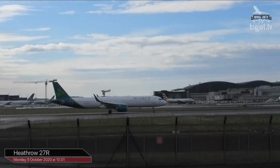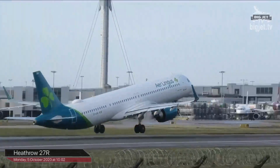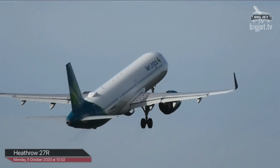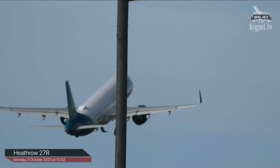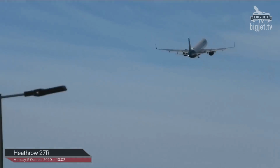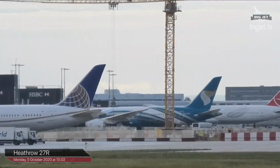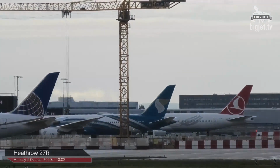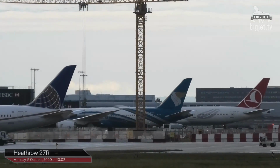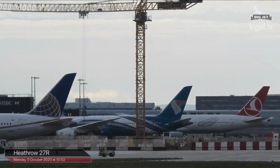Aer Lingus A321LR, the XLR variant of the A321neo. Supposed to be doing a New York route by now, I would have thought. He's trialling them out on the Heathrow route, and then had there not been this bug, we would have been looking at them probably flying on the JFK routes. But anyway, there we go.